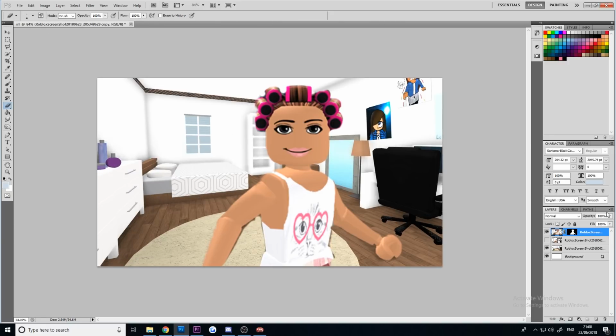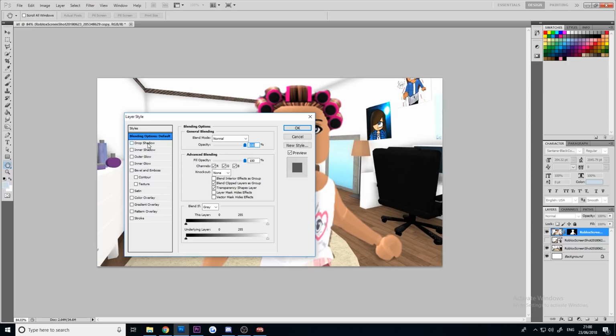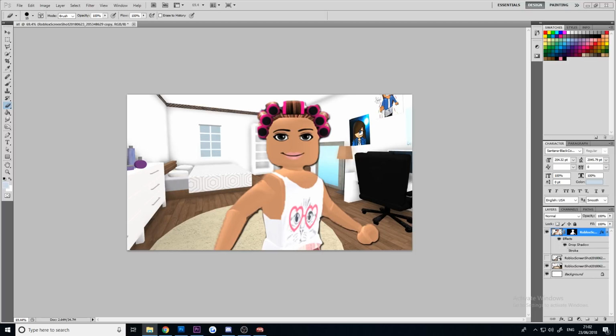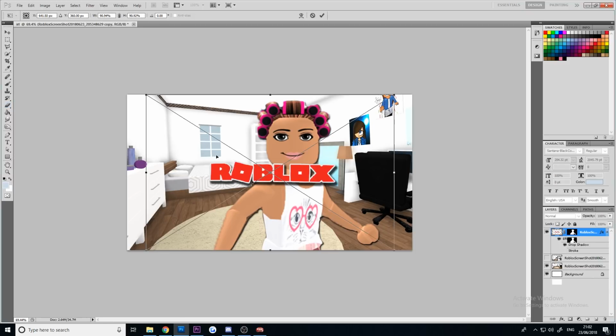One thing I do a lot of the time as well is that I make her have a shadow, and you can do this by going to drop shadow there. And I don't know if you can tell, look, it drops a shadow there. So it kind of makes her stand out a little bit, so she's not just flat on the picture. Another thing I sometimes do is I'll add in the Roblox logo just so people know.